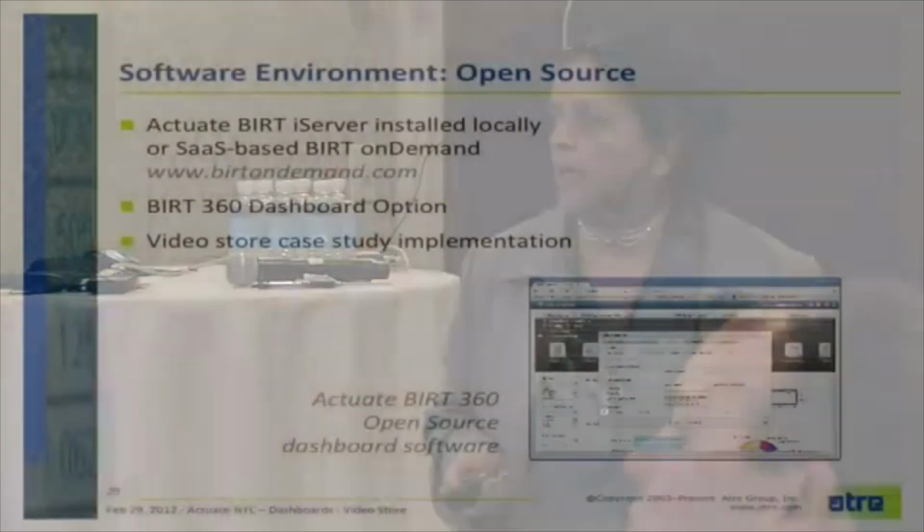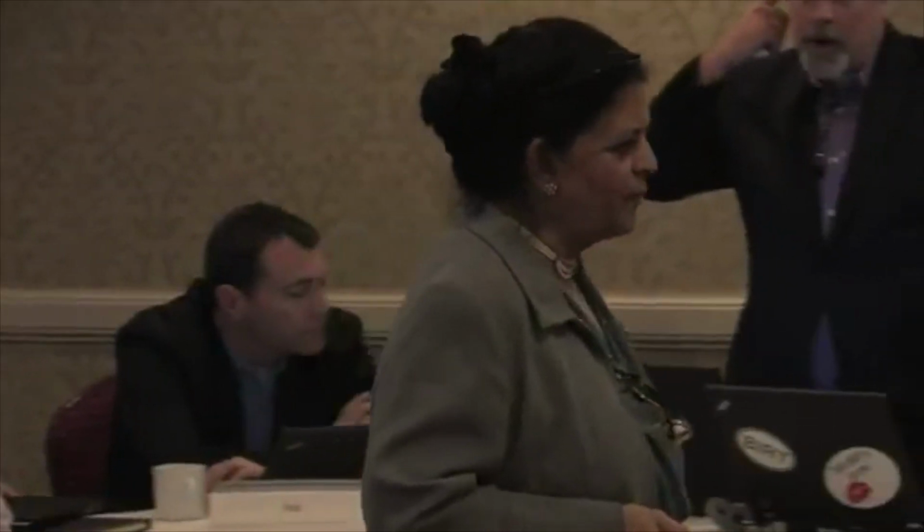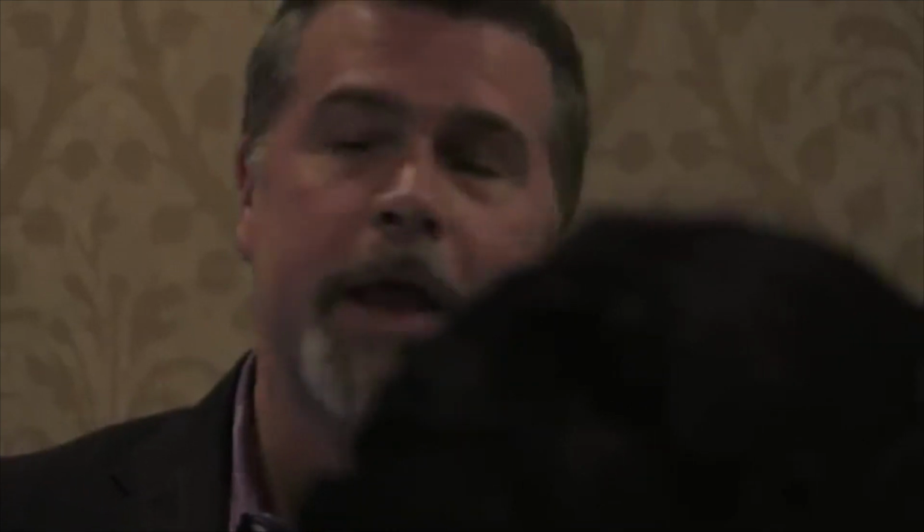Okay, so now with this we say we will be using BIRT on demand and we are going to use the open source dashboard software. Can you say something about software as a service, Mark? Absolutely. What we'll be working with today is in fact an on-premise installed iServer on a server that we have set up in the classroom, but we want to emphasize that everything you'll see today is available as a software as a service offering in the cloud.